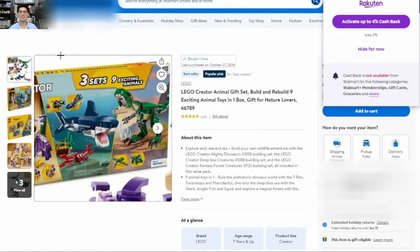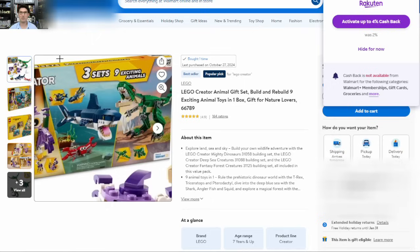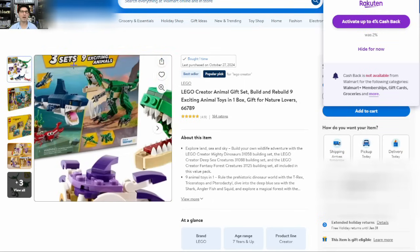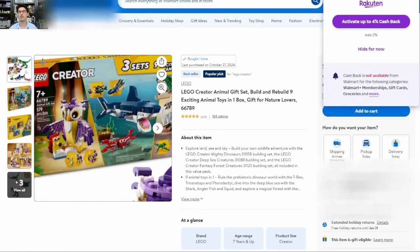And as you can see, it says 3 sets, 9 exciting animals. Obviously, you can't build all 9 at once. You would need 3 copies, but these 3 sets have pretty high buzz and pretty high supply and demand metrics that make them look like pretty good investments, at least for my investment strategy.